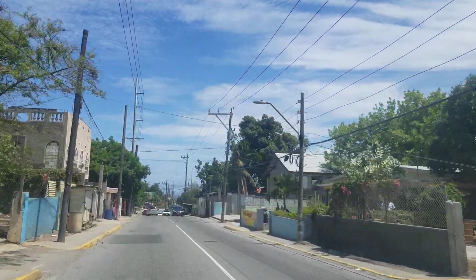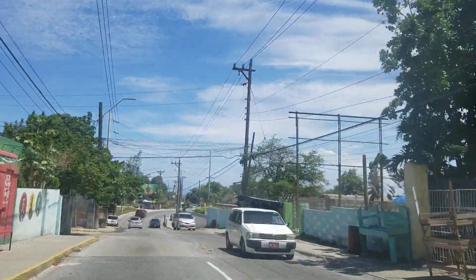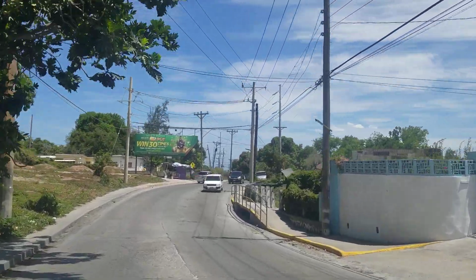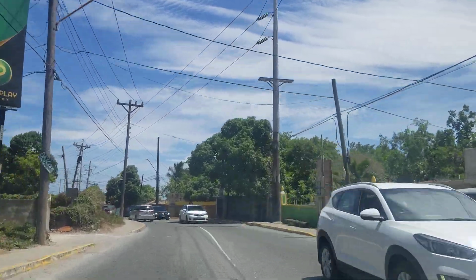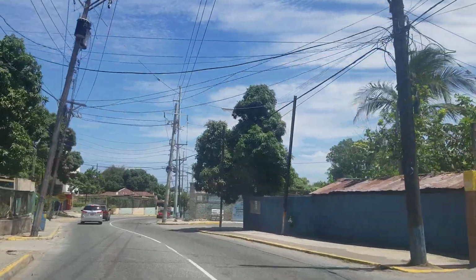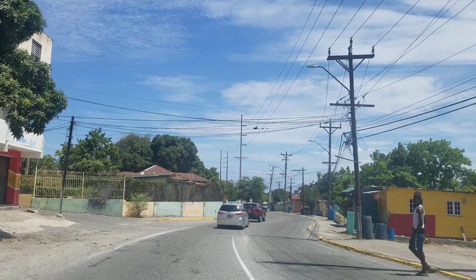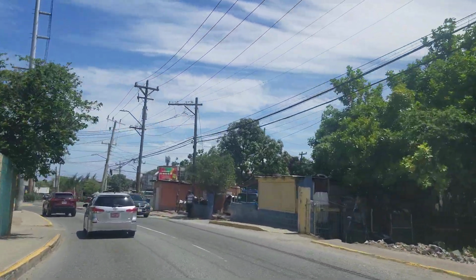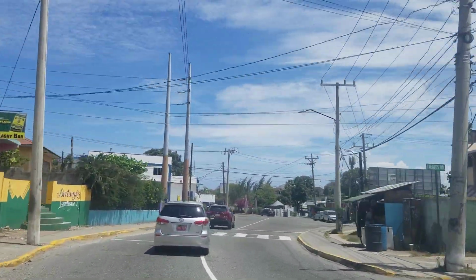But I don't think it was ever designed for that, because if you see where these light poles are, you notice how close they are to the road. That means this road was never designed to be a dual carriageway. If it was, the light poles would be put further back. And you can see the fences of the people's houses are literally right up against the road. So this road was never designed to be a dual carriageway. But it's very busy, and it should have been, especially being the main route, or one of the main routes to the airport.